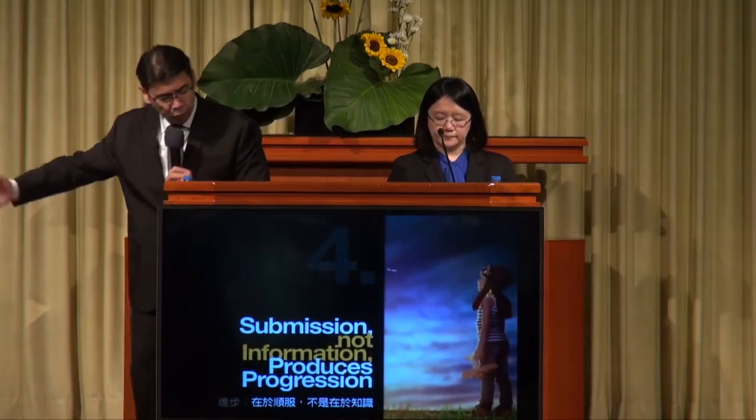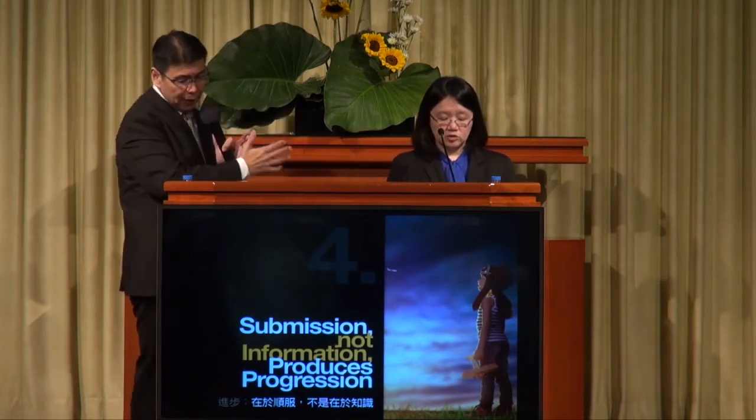And the last point is that submission, not information, produces progression. If you look at verses 18 and 19, the path of the righteous is like the morning sun, shining ever brighter till the full light of day. But the way of the wicked is like deep darkness. They do not know what makes them stumble.